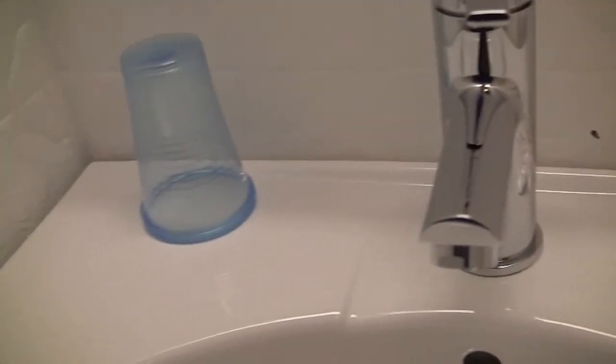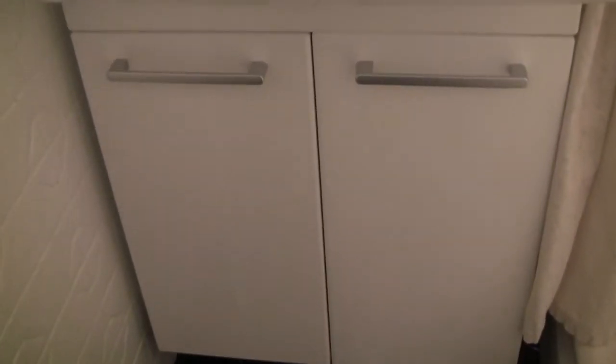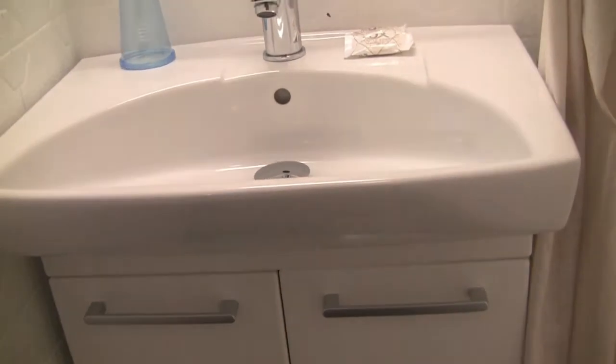Down here you get Lux beauty soap at the sink, a plastic cup, and there you go. It's not a bad sized sink. A couple of hooks there and a cupboard underneath. And then we've got the wonderful mirror above, and you'll note that today's t-shirt of choice is R2D2.